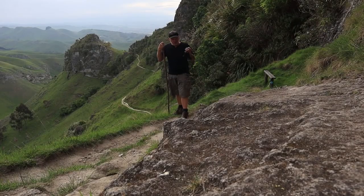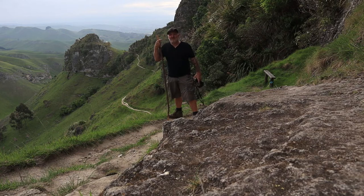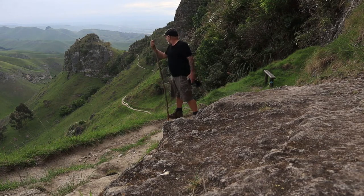Now one of the beauties of shooting film is that sometimes you put a roll of film into the camera, get distracted, put it away, and then come back to it months later and think, shit, let's get it finished. And that's what I've done here.